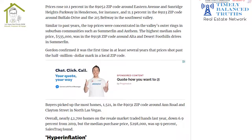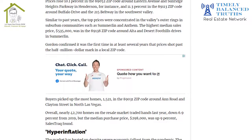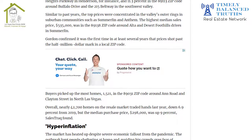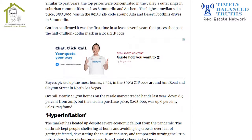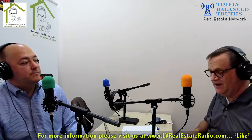And then he goes on to say there's a low availability of homes for sale. Prices rose 10% in 89052. That's Eastern and Sunridge, the Henderson Anthem area. And then 11.3% in 89113. That's Buffalo, over here on the west side. So it doesn't necessarily mean newer homes all went up as much as sometimes some of the older homes that went up quite nicely this past year.